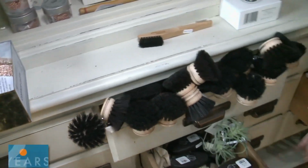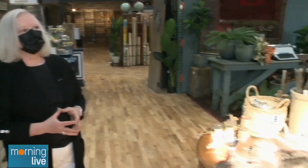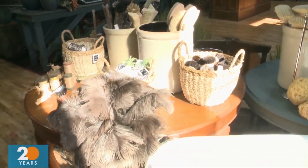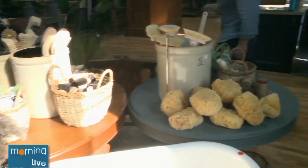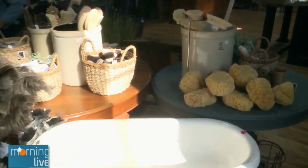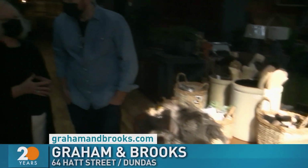So how much of the store is new products? Well, I would say that probably 40% of the store is new. And that encompasses our throws and cushions and obviously our brushes, but we also have carpeting and bedding.